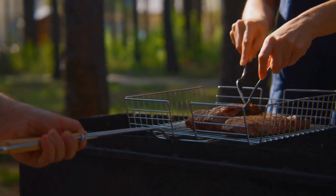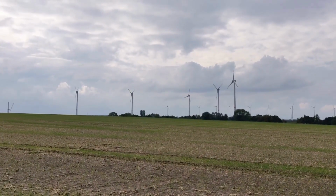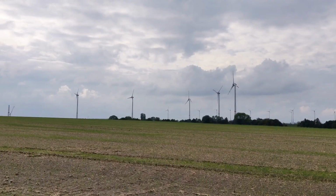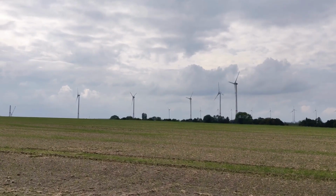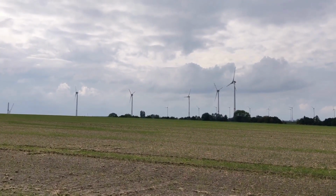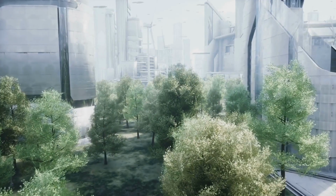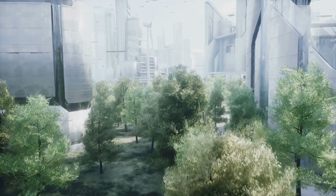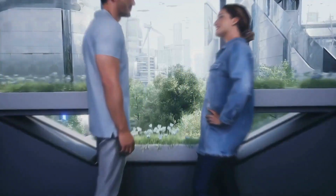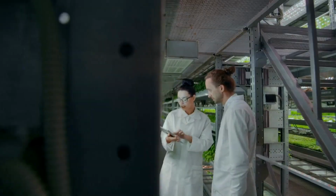This cutting-edge approach offers a solution to many of the ethical and environmental issues associated with traditional meat production. By harnessing renewable energy sources like wind turbines and solar panels, lab-grown meat production can significantly reduce our carbon footprint. It's a game-changer that could reshape the future of food as we know it. Imagine cities with green spaces and community gardens where lab-grown meat is a staple, contributing to a healthier and more sustainable urban lifestyle. But how does it work?